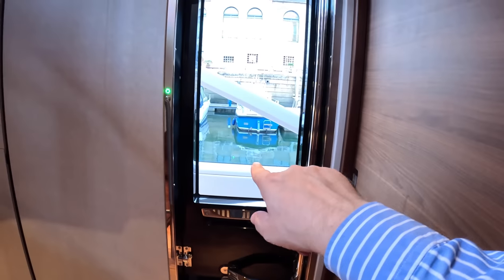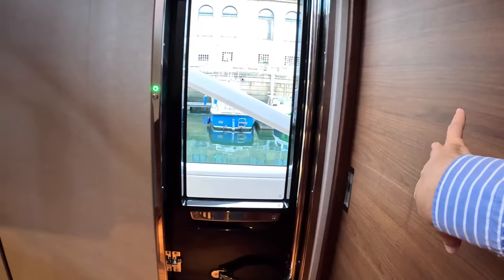Okay, back on round up these steps. And this will bring us on around. So there's access straight out of the boat onto the side deck. That way takes us back to the saloon. That way takes us up to the owner's cabin and the day heads.